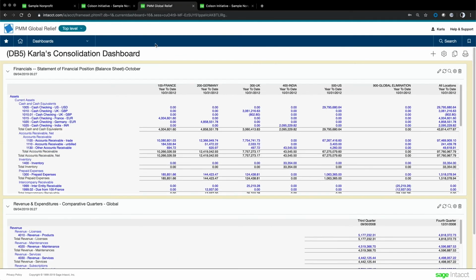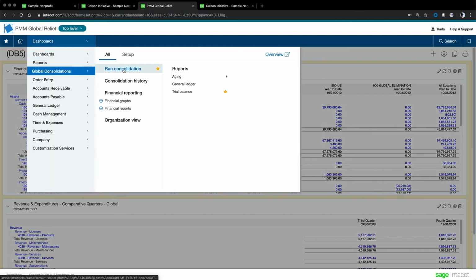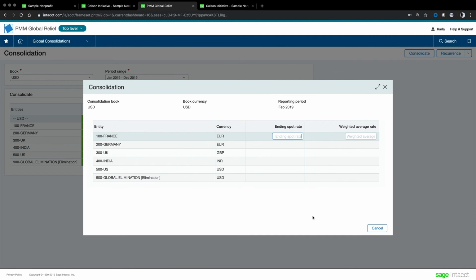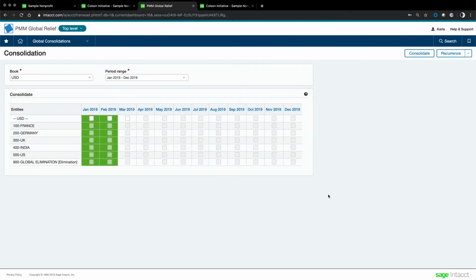I'll jump briefly over to an organization with global consolidations. Here are entities that, for whatever reason, require different charts of accounts. Maybe you're running across borders, or you have strict chart of account regulations to meet. In this organization, I can consolidate entities by going to Global Consolidations and with a few clicks, run the consolidation. So it's just a matter of whether the consolidation is happening automatically with a single chart of accounts, or whether you're going to tell it to run the consolidations in a more global organization.